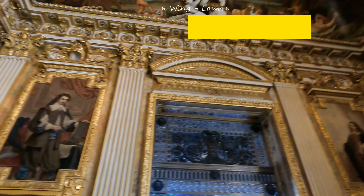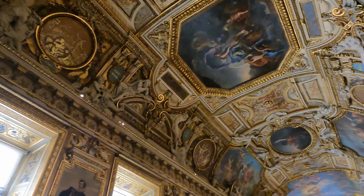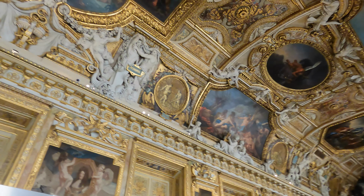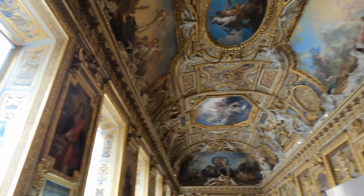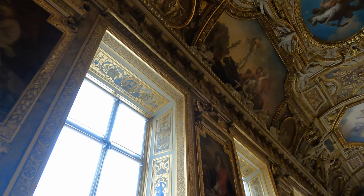The Galerie d'Apollon, also known as the Apollo Gallery, is one of the most famous and iconic spaces within the Louvre Museum in Paris. It is renowned for its opulent and lavishly decorated interiors, as well as for housing the French crown jewels. The Galerie d'Apollon is a long gallery located on the first floor of the Louvre's Denon Wing, overlooking the Seine River. It was originally built in the 17th century during the reign of Louis XIV and underwent subsequent renovations and additions. The gallery's name is derived from the presence of a large painting, Apollo Slaying the Python, which was commissioned by King Louis XIV and placed at the center of the ceiling.